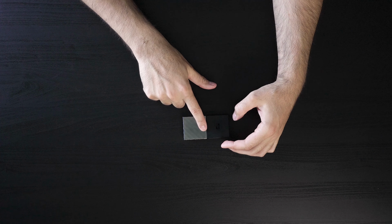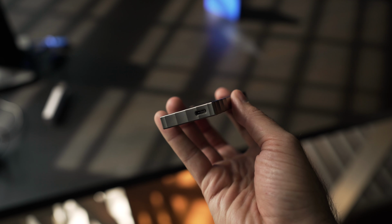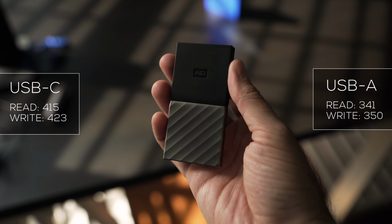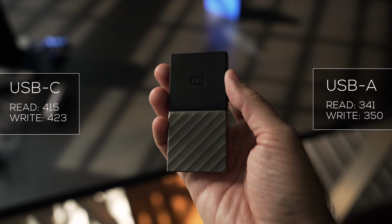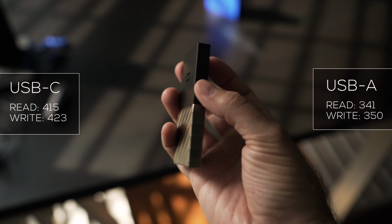It's portable. This one's 1 terabyte. It has a durable design. It's made out of metal. It's USB Type-C, which by the way you should use because you actually get faster read and write speeds on this, around 450 read and 450 write, as opposed to using the adapter, which will only net you around 350 read and write.